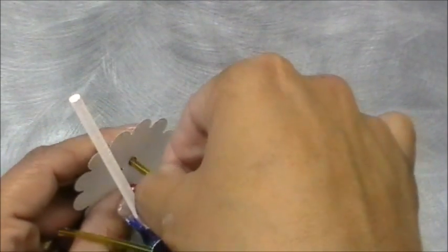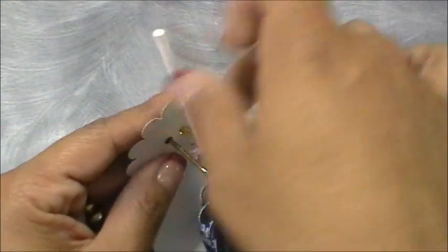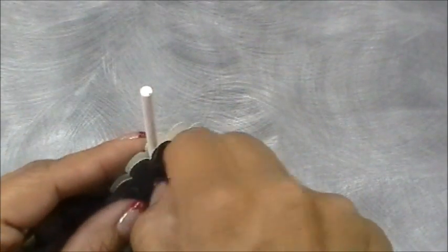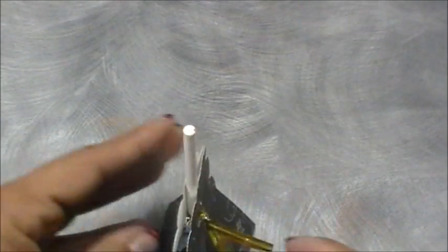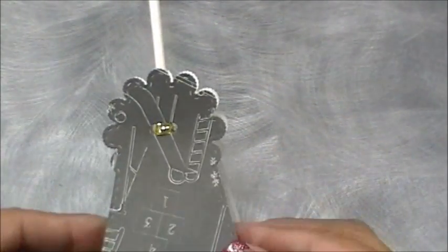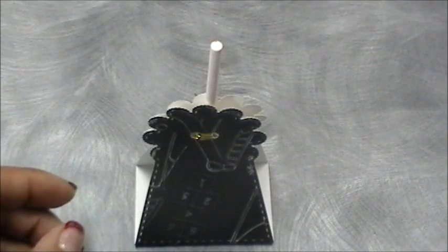Okay, so now what you want to do is just thread that through there, and then just pull it through, carefully, depending on your pattern paper. Just give it a couple of little turns. Isn't that so super duper cute? Super duper cute.